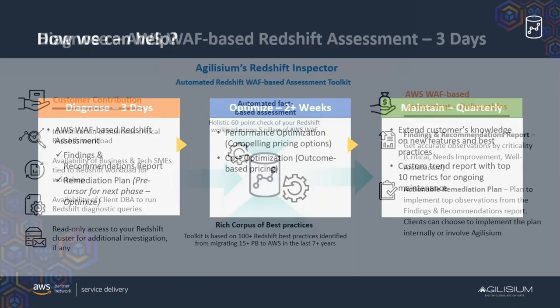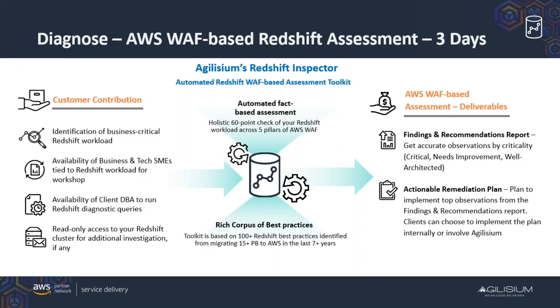Now I'll quickly run through how this diagnose is done. We deliver this fact-based assessment using our proprietary automated assessment toolkit called Redshift Inspector. This is founded on our Redshift best practices collected and updated over the last 7 years. There are over 100 best practices, and we have identified these based on migrating 15-plus petabytes over to the cloud. And out of these 100-plus best practices, we have arrived at 60 checkpoints, which cover the five pillars and do a comprehensive assessment of your workload in an automated fashion.